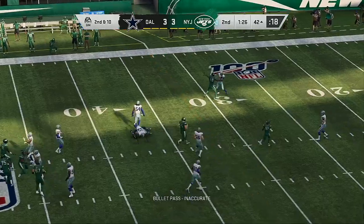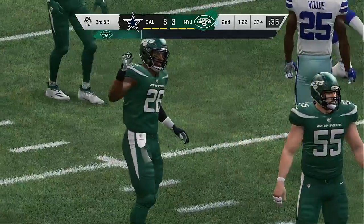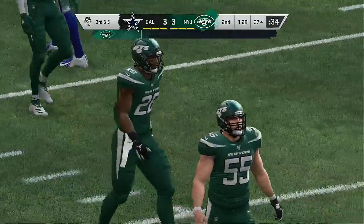Back to throw, Darnold. That's complete. It's Bell. Call it a gain of five. And all of a sudden here, it's third down.